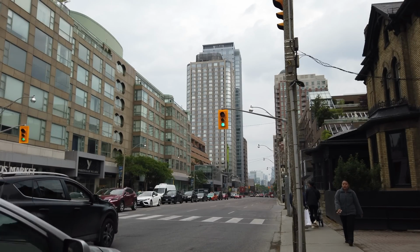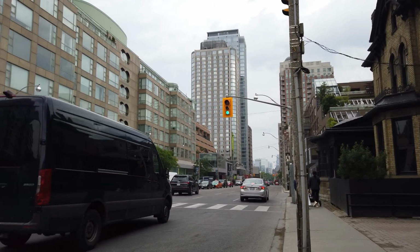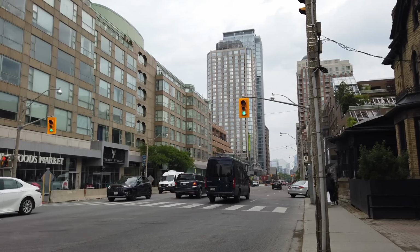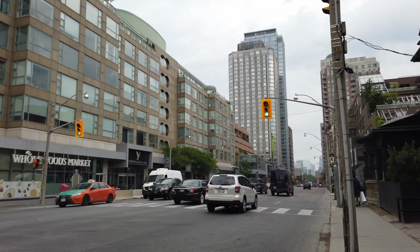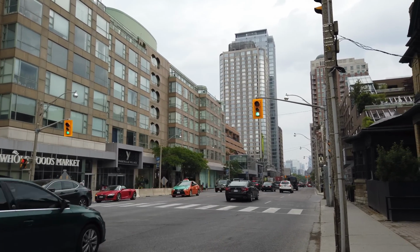Hey people, it is Friday, June the 9th. Time is 4:55 in the afternoon. It's currently 20 degrees Celsius. And I'm on Avenue Road, and we're looking south.